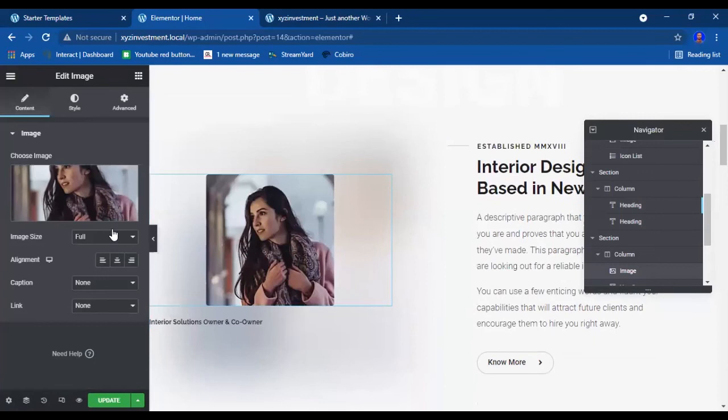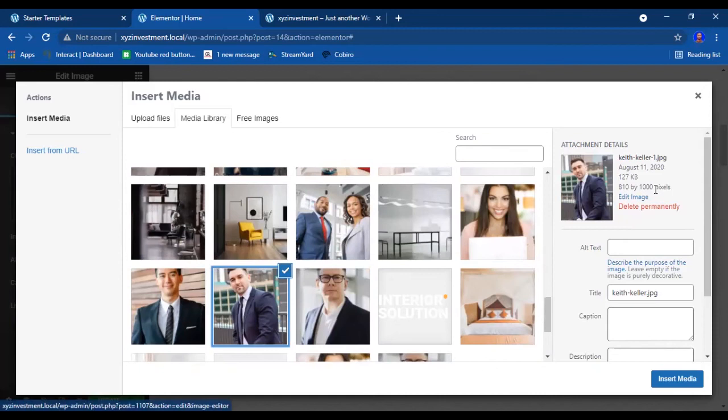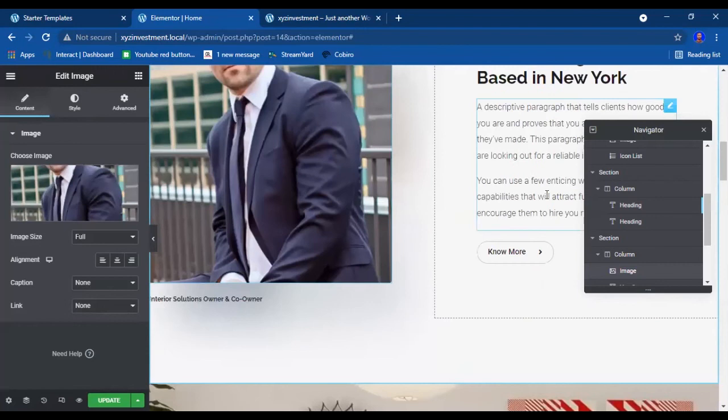So change image that have the same size with the one on the template. So when you want to select an image, always look at this side. You see the size of the image written, it's 1000 by 1000. So let's go with that. Let's see what will come out. Okay, good.